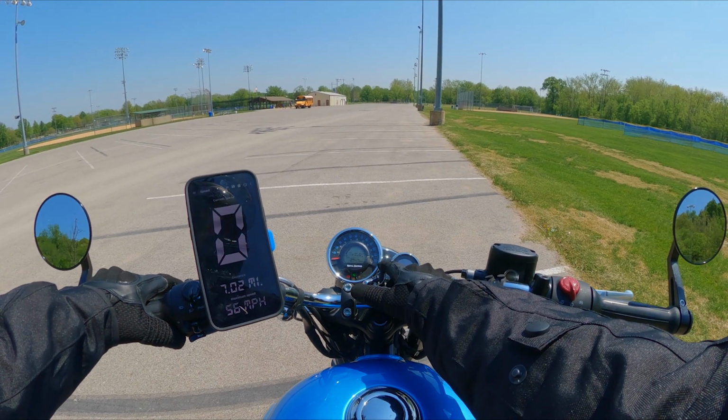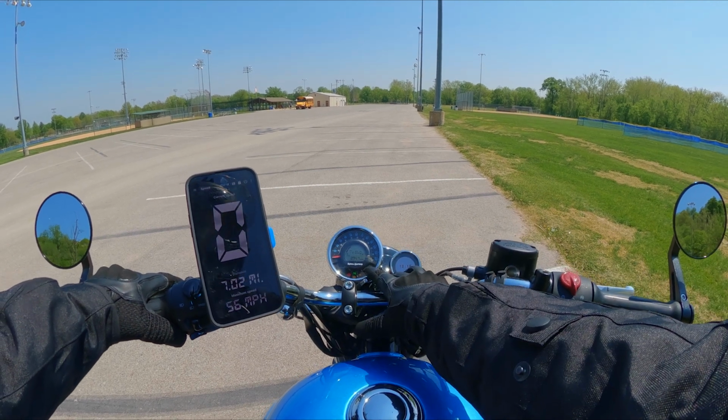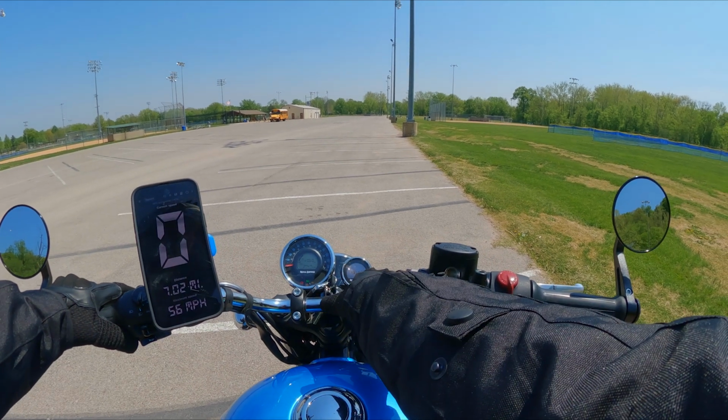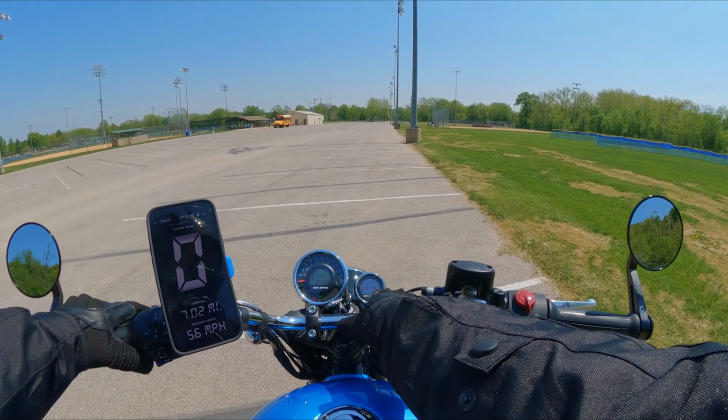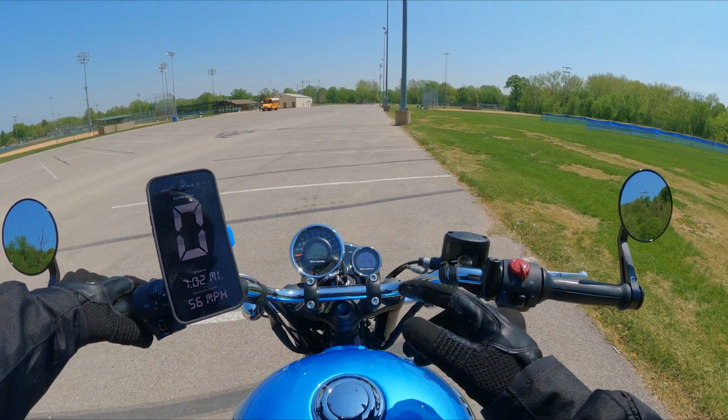The clock is wrong because for some reason it reset, like my battery died, but it didn't really die. I don't know. 274 miles. We're almost to 300. And then over here is your Tripper navigation, which I'm not going to show you in today's video. We may do another video all about that, but that's what that is.